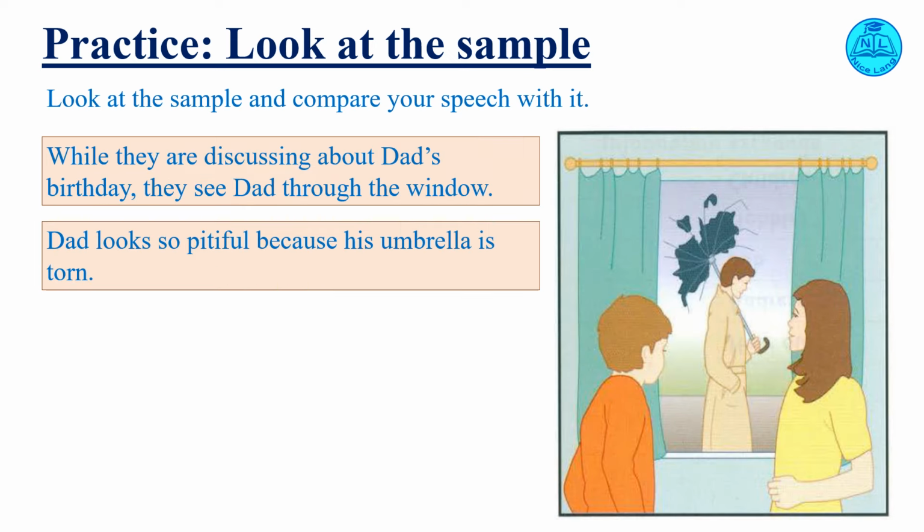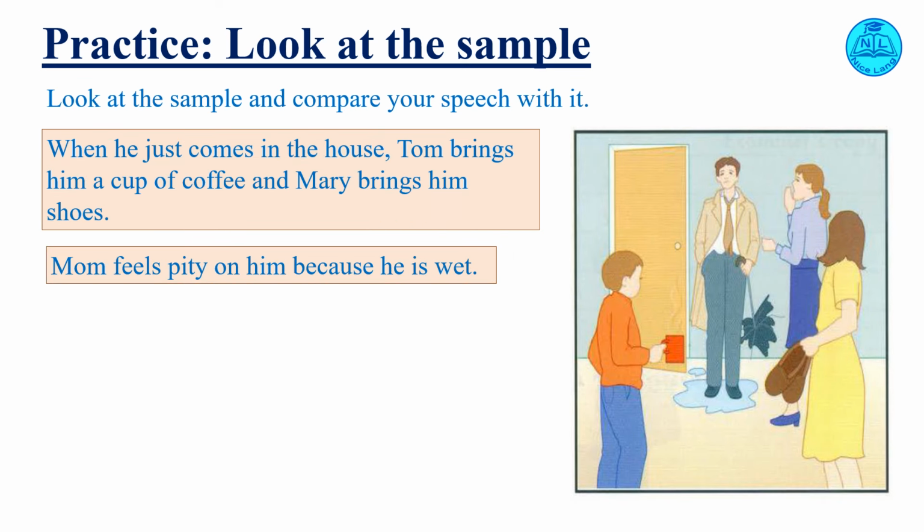While they are discussing Dad's birthday, they see Dad through the window. Dad looks so pitiful because his umbrella is torn. When he just comes in the house, Tom brings him a cup of coffee and Mary brings him shoes. Mom feels pity on him because he is wet.